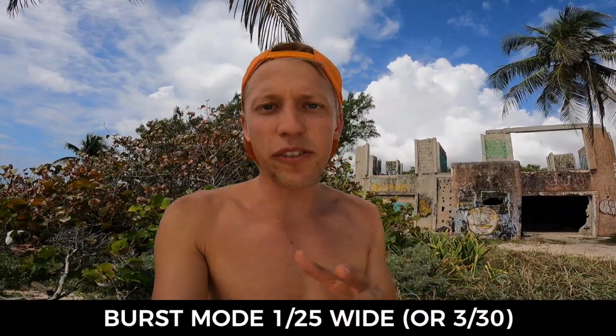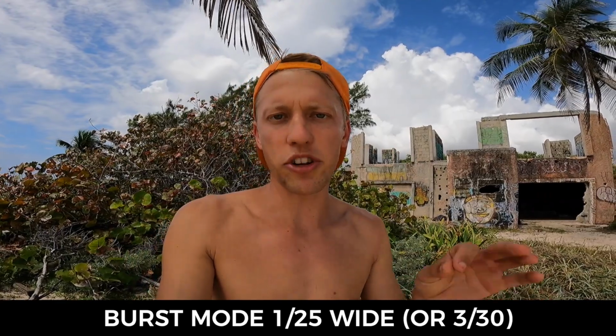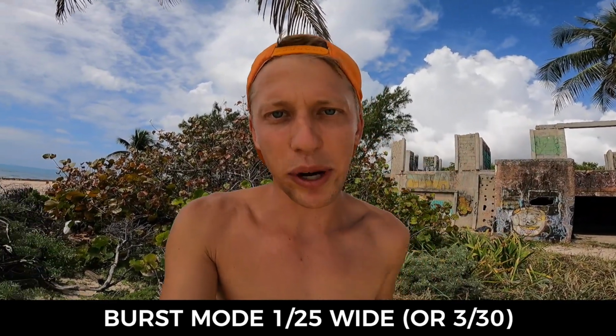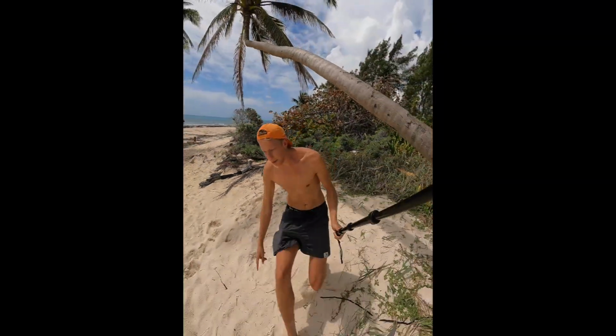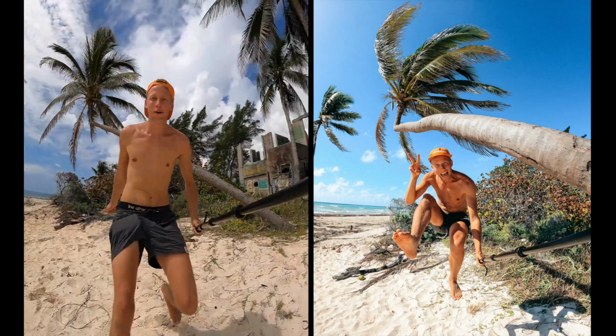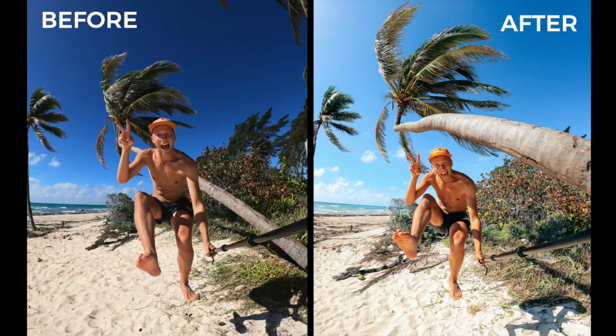And please note, for all of these action photos, we are on burst mode. We're trying to get as many photos as we can within 1 second because the action is happening so quickly. Let's try that one more time. And after getting way closer to the palm tree, I managed to nail the framing, and I made a way more compelling image when I was closer to the palm.